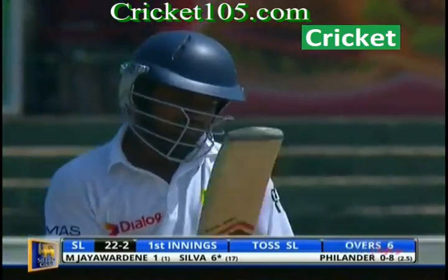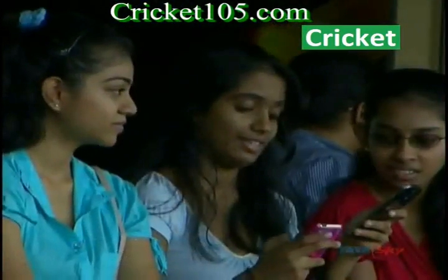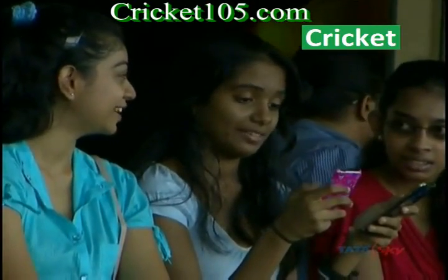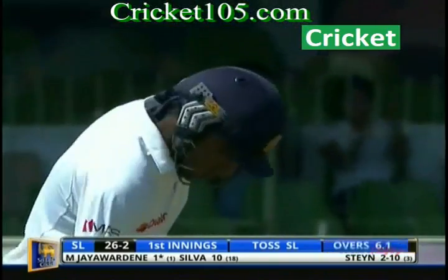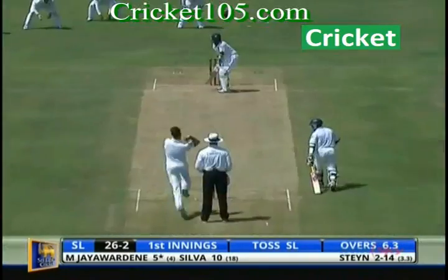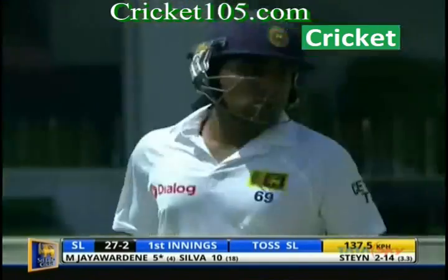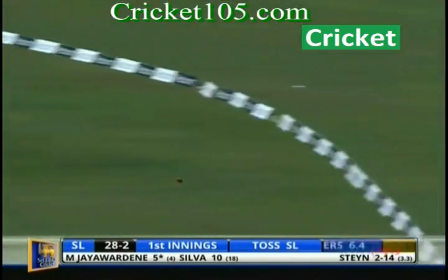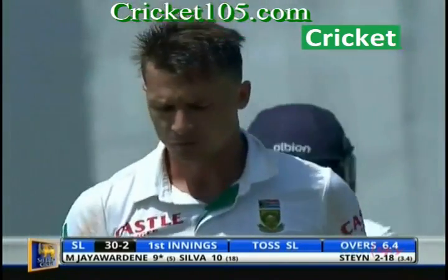Emphatically dispatched through mid-wicket for 4. Ends the 6th. 22 for 2. Nicely tucked around the corner, nice and fine. He knew exactly where fine leg wasn't. Mahela Jayawardena. Steyn muttered. Jayawardena, header for 4. Bread and butter for someone like Mahela Jayawardena. Strong wrists.